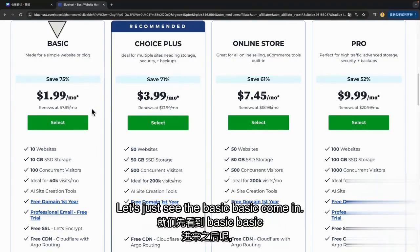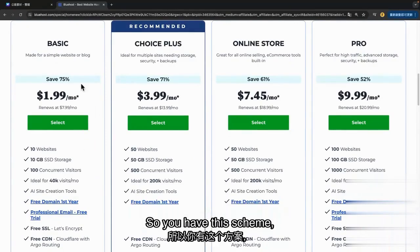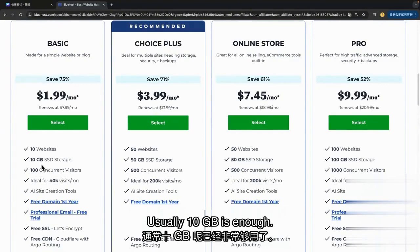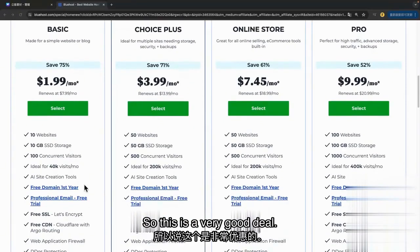Let's just see the basic one. It has resources and 10 websites. So you have this plan. You can build 10 websites from there, including 10 gigabytes of storage space. Usually 10 gigabytes is enough. Then it has a free 1-year domain name. So this is a very good deal.